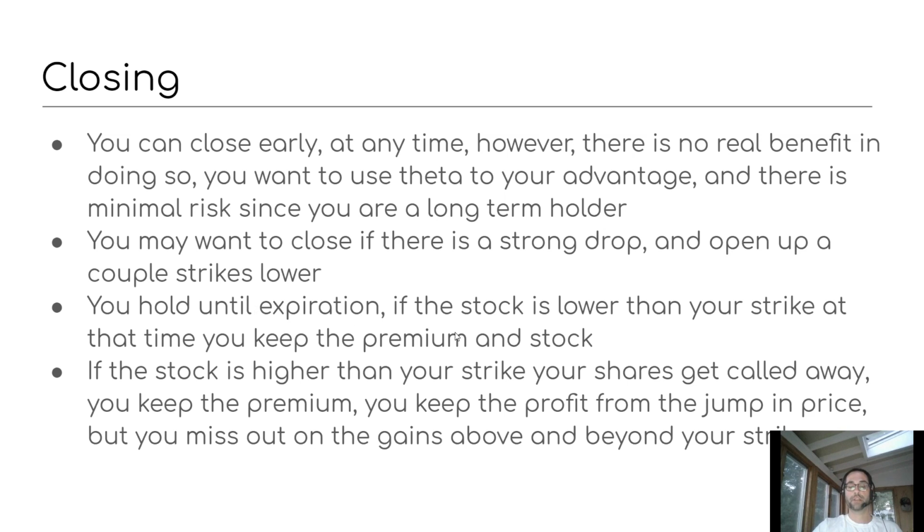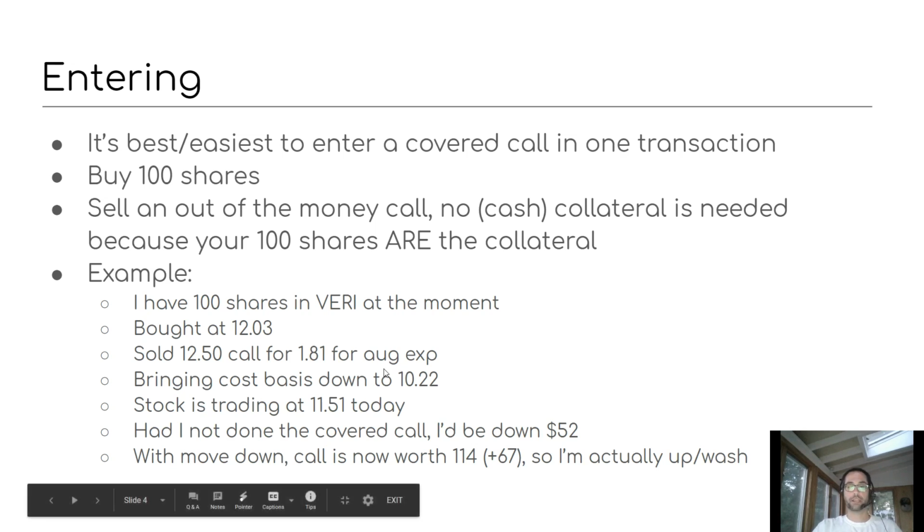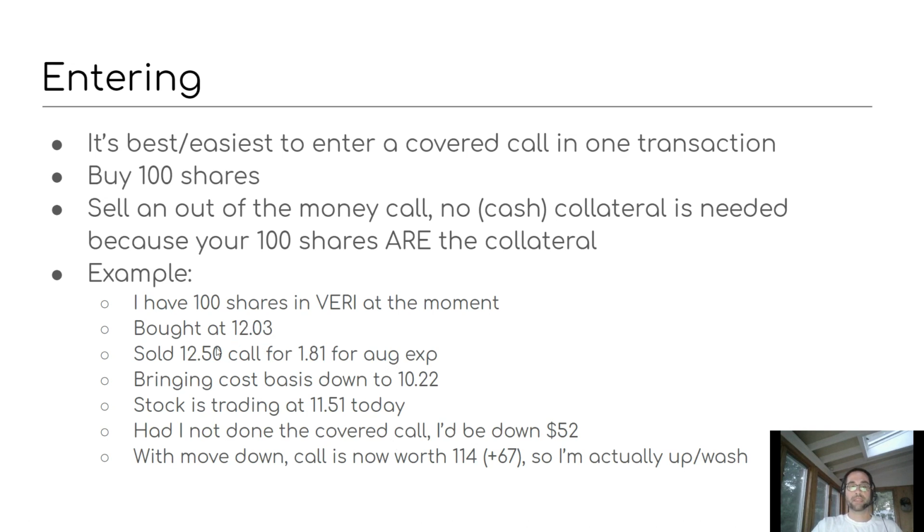You hold until expiration. If the stock is lower than your strike at the time, you'll keep all the premium and your stock. I already said that. So if your option expires worthless, you keep your stock, you keep the premium. It's like it never happened, but you just reduced your cost basis. If the stock goes higher than your strike, then those shares that you own get called away, but you still keep the premium, and any profit between the cost basis and your strike is profit you take. So for the example that I had before for Very, since my cost basis was 1203, if say the stock went up to $13, I would get 47 cents profit per share plus the 181 per share. And so, what is that, 220, something like that, profit per share times 100. So I would walk away with around $220.